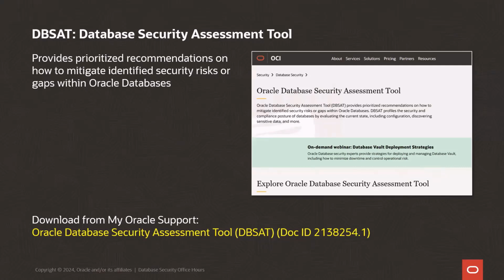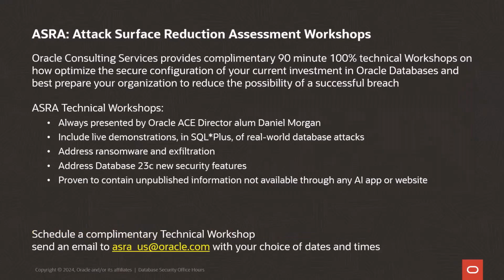DBSAT, which allows you to do a security assessment on many aspects of your Oracle database and will give you back a report that may point out some of the things that you need to be thinking in terms of enhancing your security, enhancing your compliance, making sure that you can pass audits. And that's from product management.